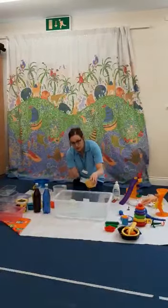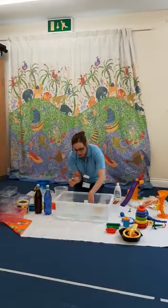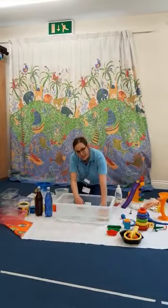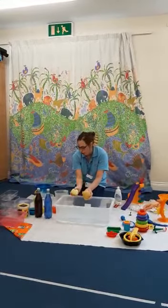If you're lifting and trying to just gain their attention, just squeeze and pause and see what they do. Will they copy? Flick the water at you. Do they like to explore the feel of the sponge once it's been in the water? Will they press it down and make lots of bubbles? And just follow their lead. Take your time, see what they do first, and follow that.